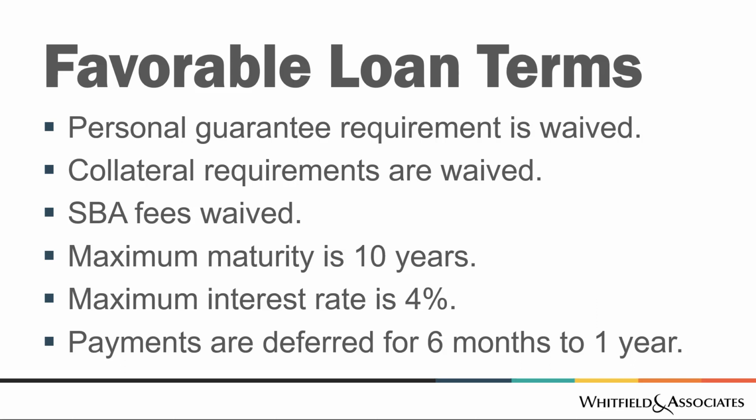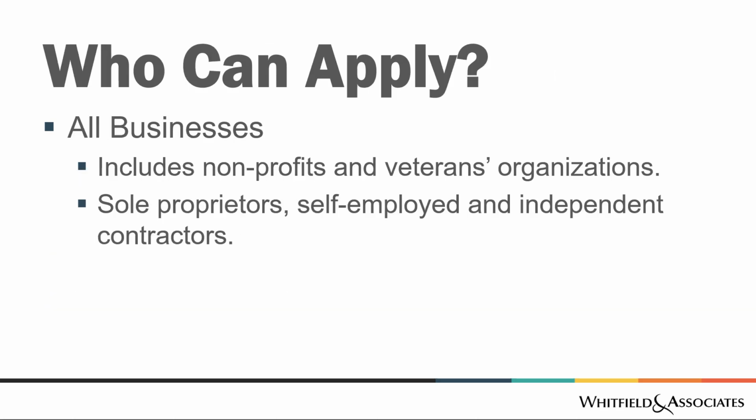Also, the maximum maturity for the loan is 10 years, so you get to pay it off over a 10-year period. The maximum interest rate is 4%. And the payments for the loan, your principal and interest payments, and any other fees assessed by the lender, are deferred for anywhere from 6 months to a year.